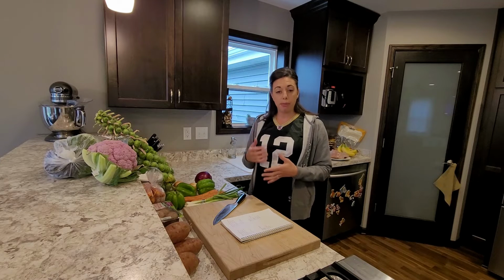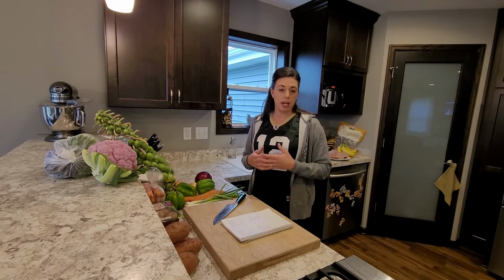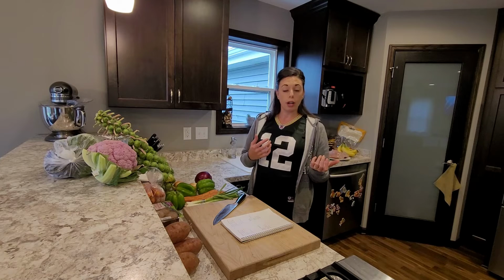And then our other dinner this week is just gonna be tacos or nachos, something super simple. So that's gonna be peppers, onions, green onions, tomatoes, and then we'll have avocado with it as well.